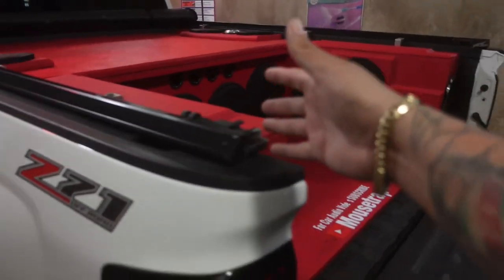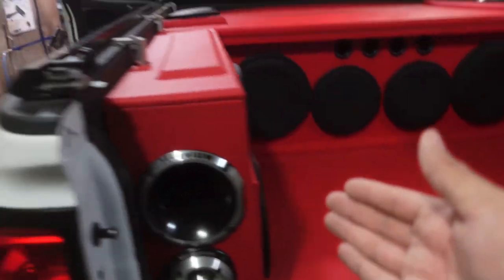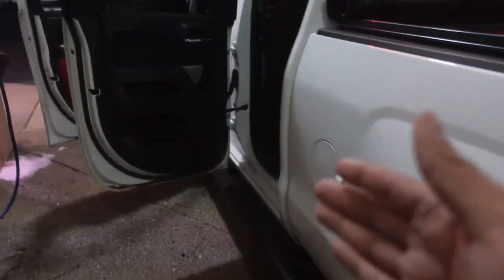The biggest con of it all, this is your ordinary all-American work truck. We cannot haul nothing back here, you see what I'm saying? Like the other day, we actually had to go to Home Depot and buy some wood, and we actually had to put the wood right here between the seats because we're not able to put the wood in the bed where it's supposed to go as a work truck. It had to go between the seats.